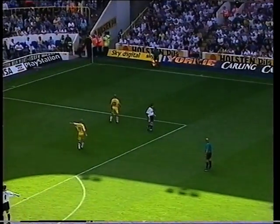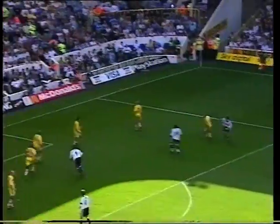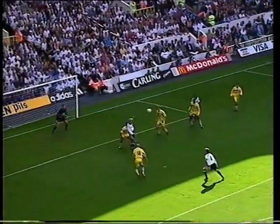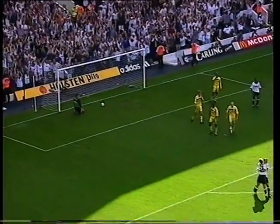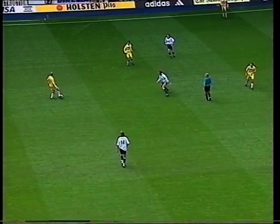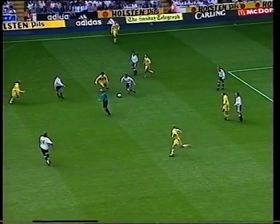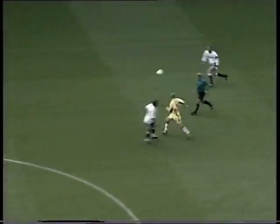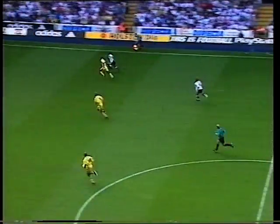Well, they've got on top in this spell, Spurs. Throw taken by Freund. Again, Ferdinand goes up. Might come back with Tim Sherwood. It does, and Tim Sherwood's third goal of the season. Can Leeds find a reply? It's Batty. Here's the goal scorer, Tim Sherwood.